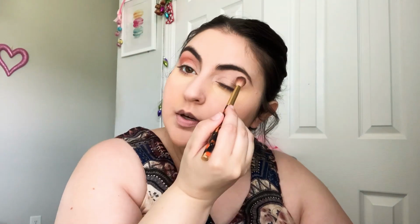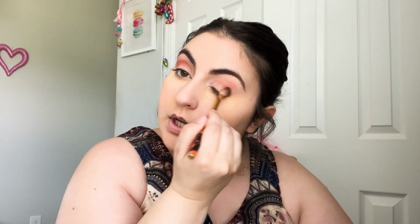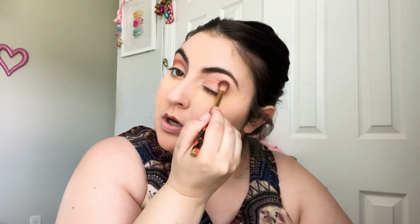And this palette smells like peaches. It's just like an added plus. Okay. And I love this brush because it just fits right into the eye crease socket area, and then it just buffs and blends, and it's amazing. See? And you really don't even have to think about it. Just work in nice circular motions.